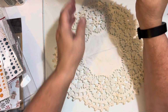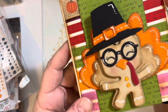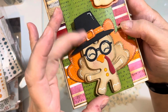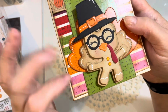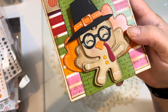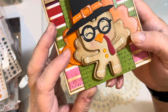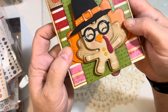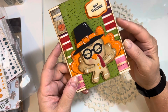So let's start with the turkeys. This is the cute little turkey with the medium-sized ginger, if you will. So it's not the big giant ginger. It's the medium one and the smaller ones that I'm going to show you. And look at how cute those glasses look on there. I stamped it with the face where the eyes are closed. And you just do your little ginger feathers or the little turkey feathers in the background, your cute little pilgrim hat. I love how this turns out.